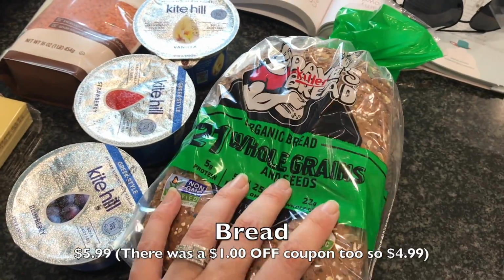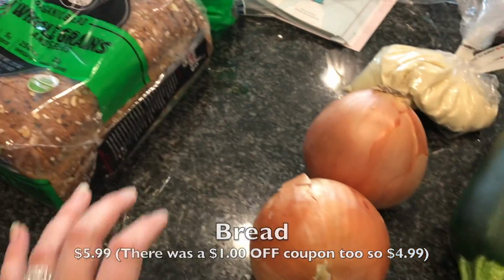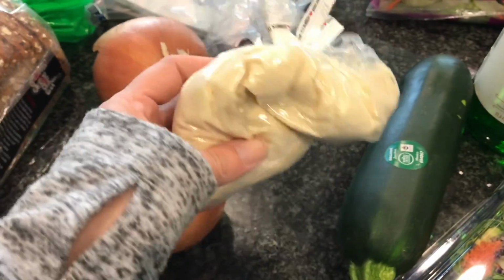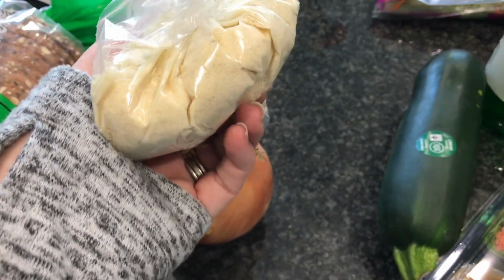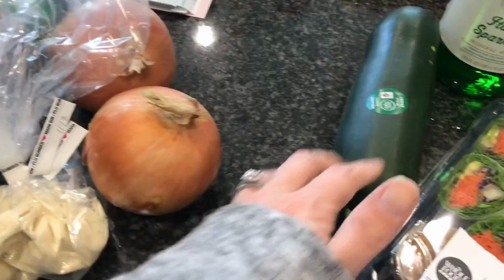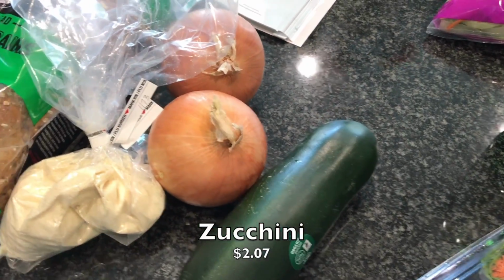I did get a thing of Dave's Killer Bread. This bread is delicious, very good, so got a loaf of that. Got 2 onions, needed that for the soup. And then this again is just some almond meal. It's basically just ground up almonds. And I would have totally even done it myself, but we're actually out of almonds right now. We have cashews, but I'm out of almonds. So just got a little bit of that. And then I did get one big zucchini, even though I do have a package still from Trader Joe's.